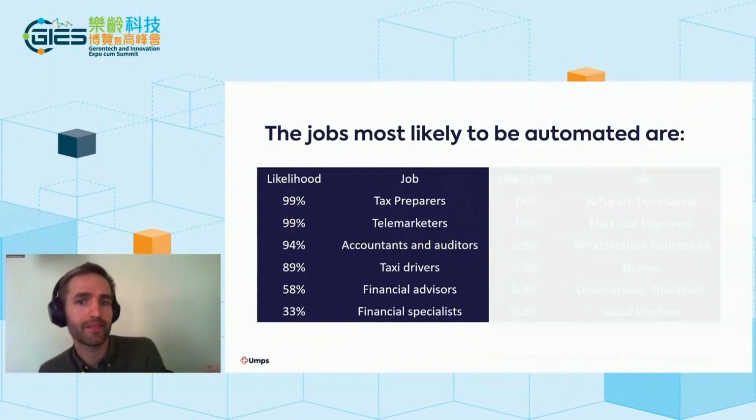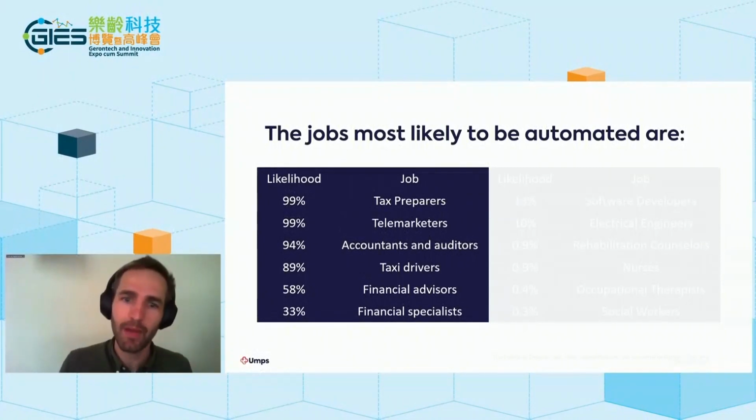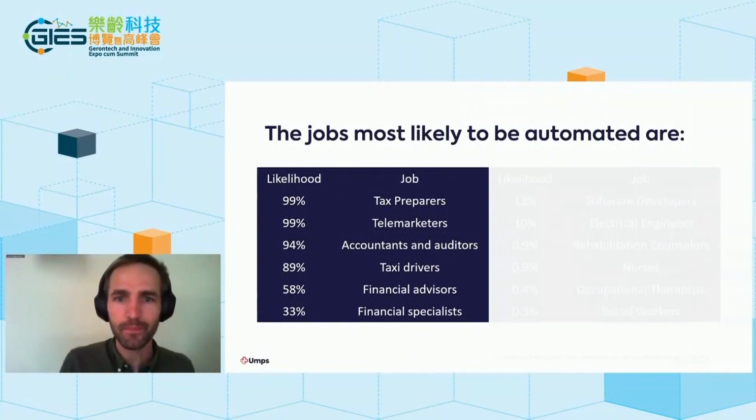This is another piece of research from Oxford University defining the jobs most likely to be automated. You can see up the top we have tax preparers and telemarketers, so it's not all bad news. Then we have taxi drivers as autonomous vehicles emerge, and then jobs in the financial services.